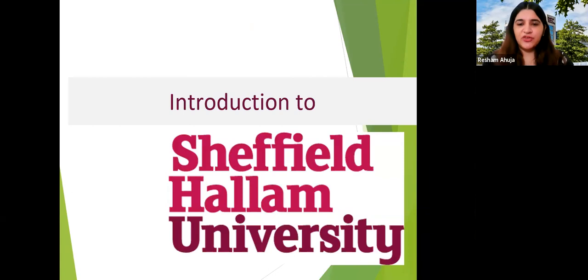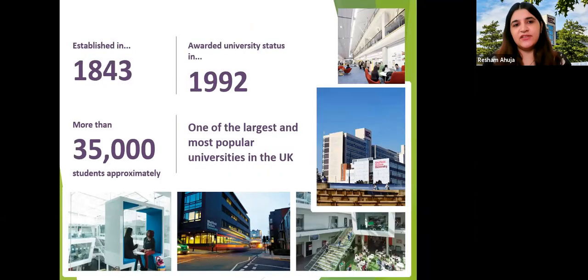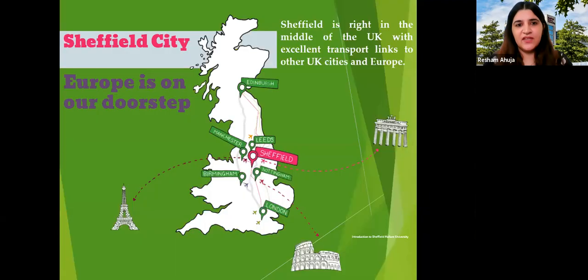So Sheffield Hallam University, as the name suggests, is located in the heart of the city of Sheffield in the UK. We were established in the year 1843 and were awarded the post-modern university status in the year 1992. We have more than 35,000 students approximately on our campus, and we are one of the largest and the most popular modern universities in the UK.